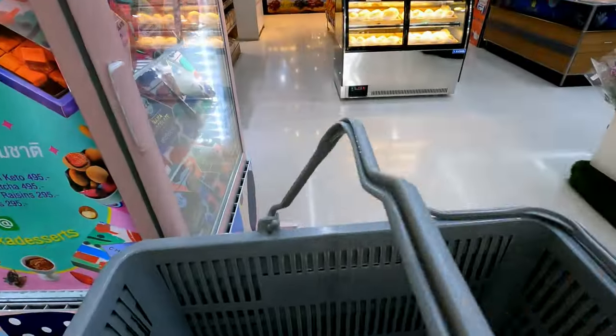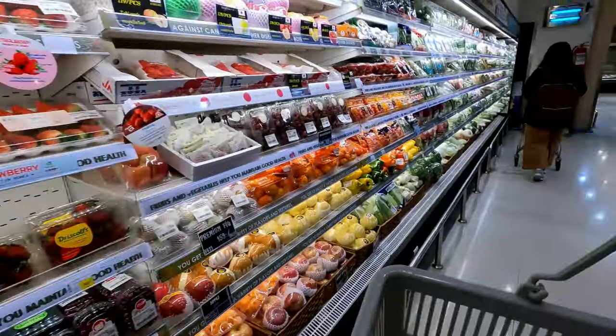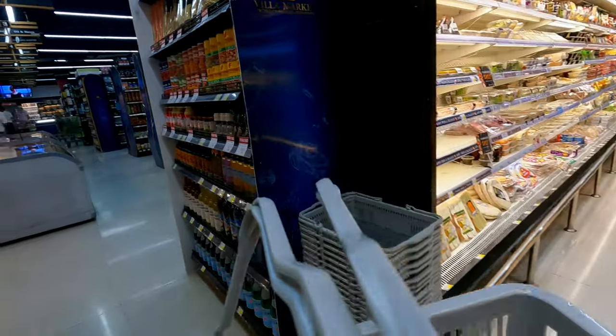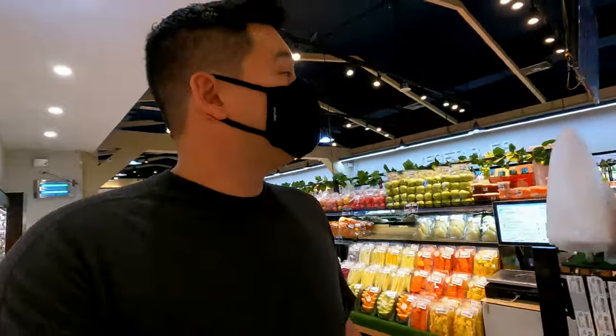Hey, let's just go pop into Villa Market to pick up some stuff. This is like an international market, I guess. I just really need towel paper, honestly. You can use Grab and just order all your grocery stuff. It's pretty cool. If you're into Western stuff, it has a lot of everything. Wine. A lot of wine. Alright, easy peasy.